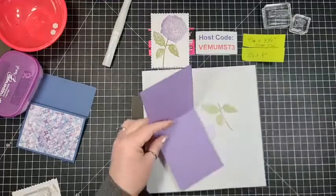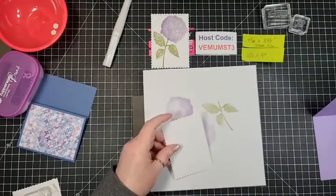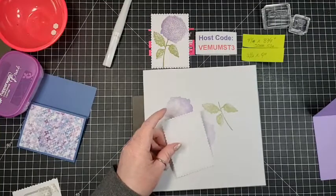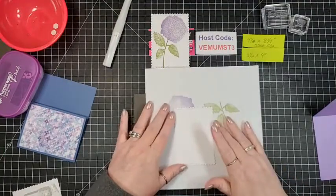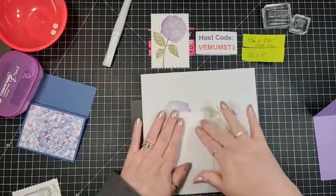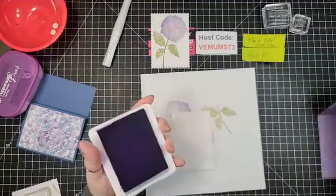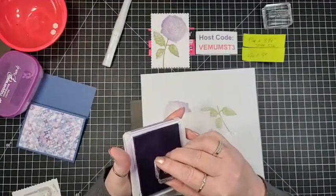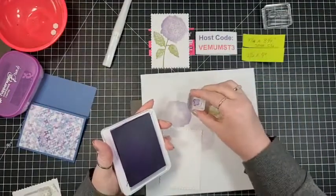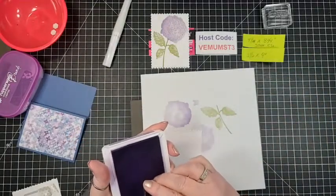And then I'm going to come in here and, well, let's see how I want to do this. Oh, let's look at this real quick. That's what I thought. This is going to be our inside now, and I'm going to use that Highland Heather again, and one of the matching little images, and I'm going to do 3 generations with this. So it's just the same thing. I'm going to make sure I get it pretty inky at first.